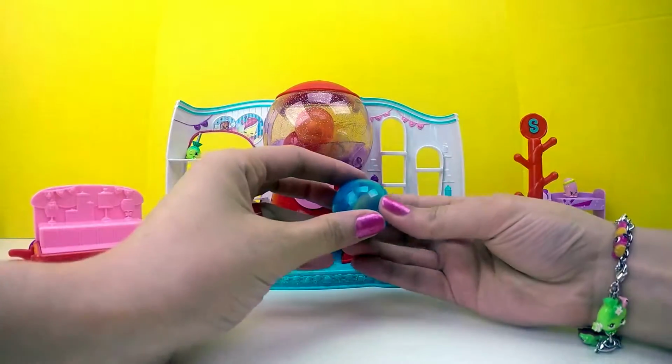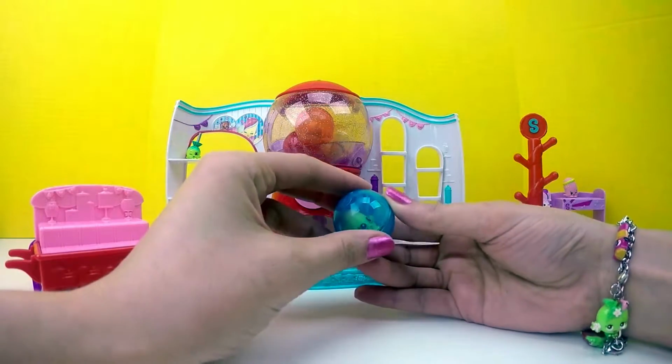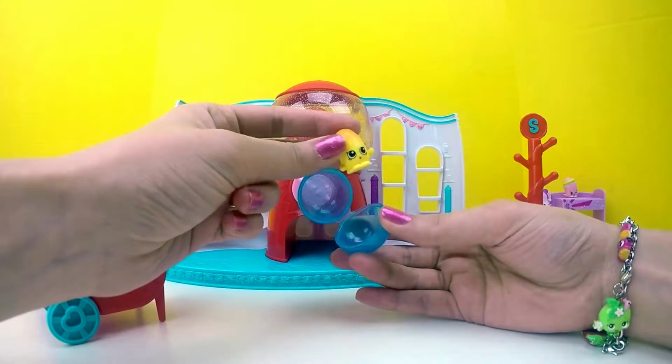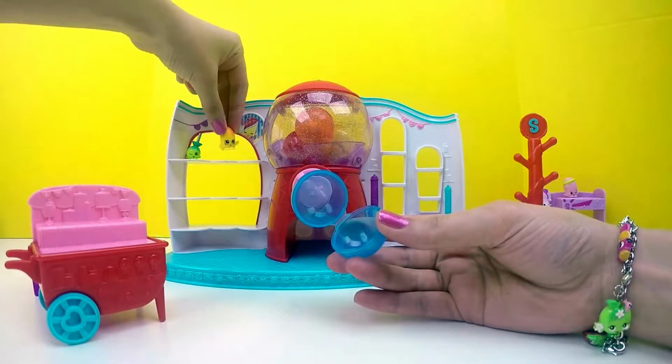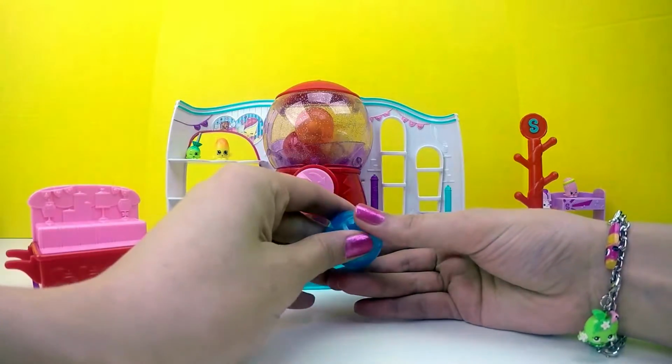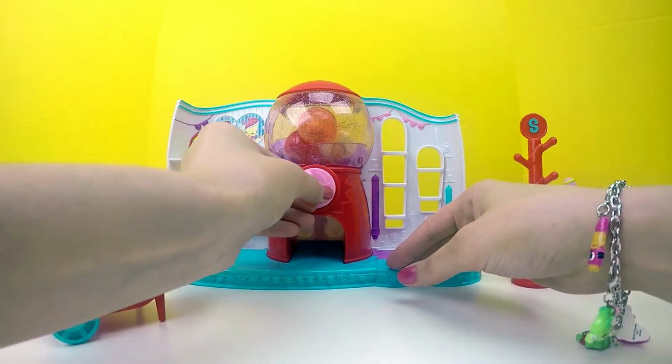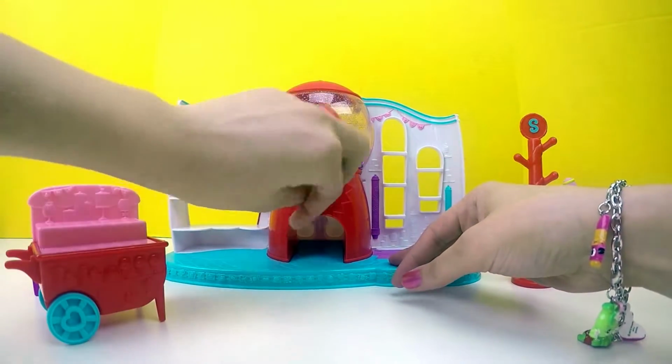Wow, nice. Wonder who this is. Can you guess, guys? It's our yellow jelly bean. Yay! Let's pop her up here. So cute. Gonna join all my other friends. Let's see which other friends we can bring along. Oh, I wanna know. Come on, come on.